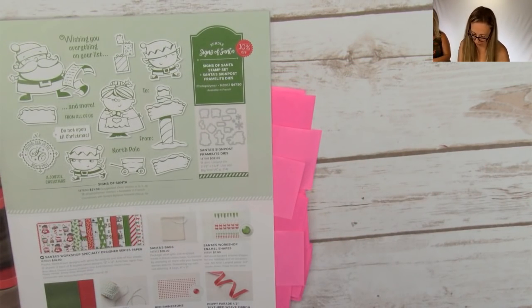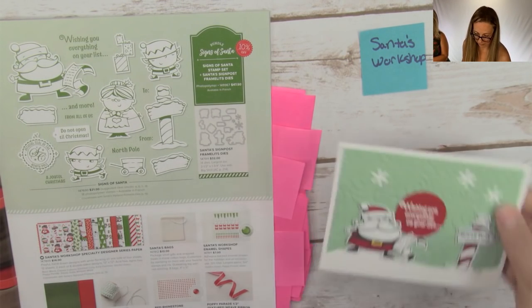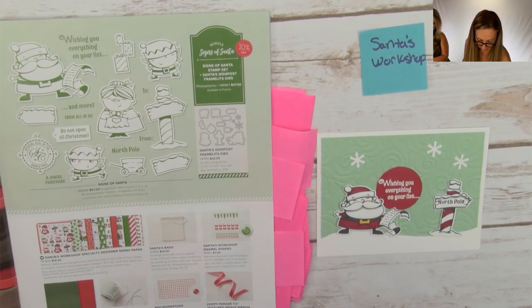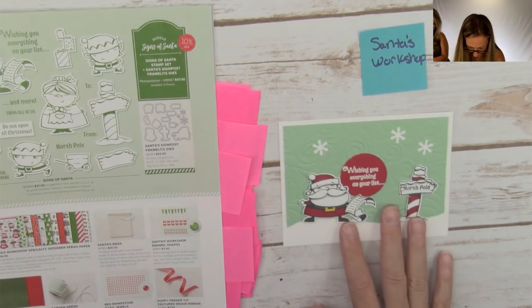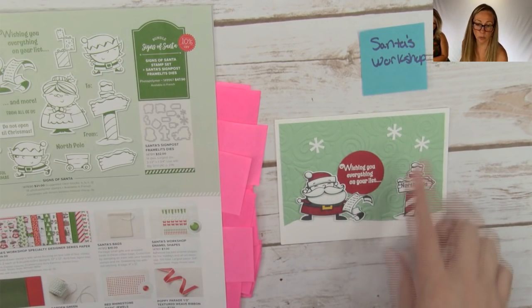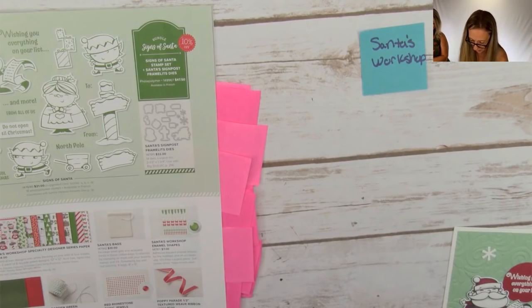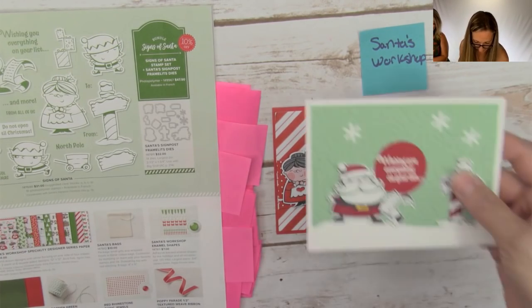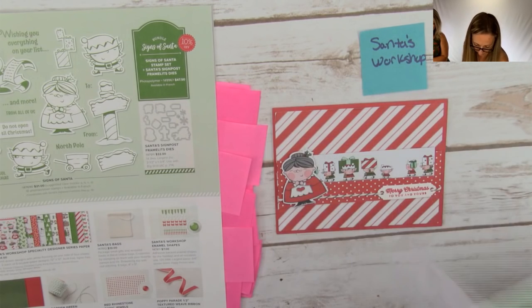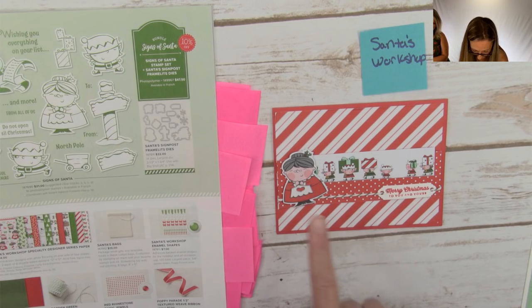All right, so here are our samples coming from the Santa's Workshop. So here is this one. This is just adorable. Everything. And here's that swirl. Kind of makes it look a little bit like a snowstorm. And then here is another one. This guy is colored with Stampin' Blends. This one is cut out from the DSP, and it's utterly adorable.